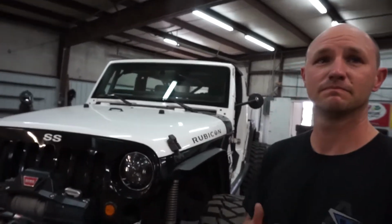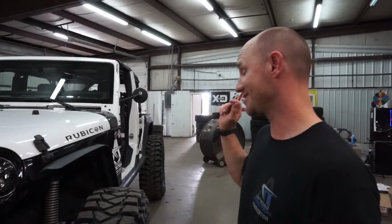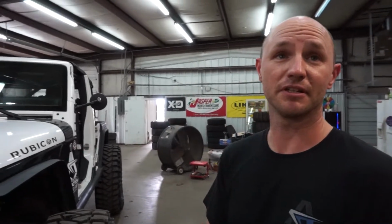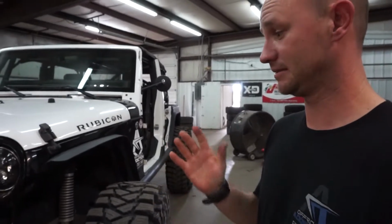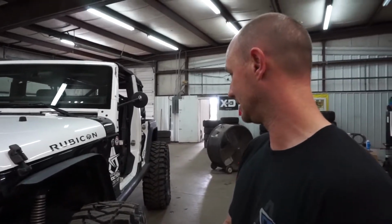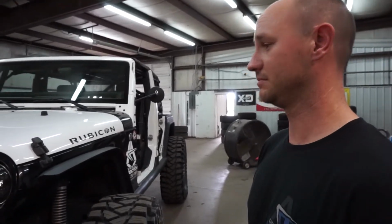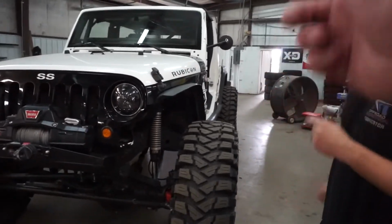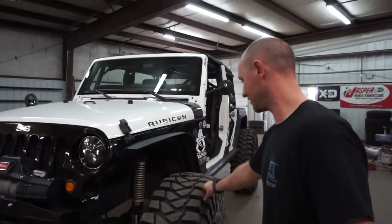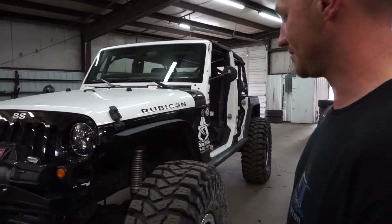Nice. So you're still running the stock engine and stuff? It's got the stock 3.6 liter in it, stock transmission, and stock 2.73 transfer case. It's got 513 gears in it. Still gets down the highway pretty good, does pretty darn good off-road. So you did just upgrade these tires? I did just put the Trepidors on. They haven't even been out yet other than to run around the parking lot, so we're going to test them out this weekend.